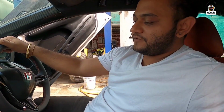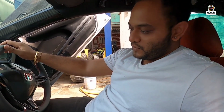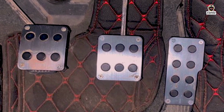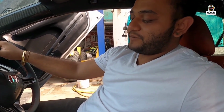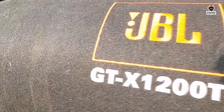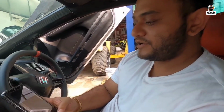Sports clutch brake lever pedals installed, which gives you again a very good feel when you get into your cars and see such lovely chrome and rubber gear clutch brake lever pedals. It's got JBL speakers and a JBL 1200 bass tube with 1000 watts amplifier installed, which gives you a lovely feel. Let's listen to some music.